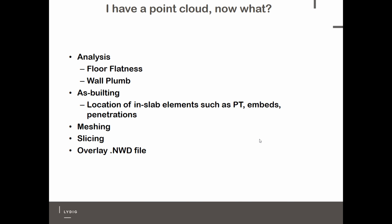analysis, wall plumb, and then, obviously, as we were speaking about earlier, you can as-built the location of in-slab elements pre-pour, like your post-tension, embeds, penetrations. All of that data will be recorded not only in a 360 photo, but also in your point cloud. You can store that data, and you can always return back to it.